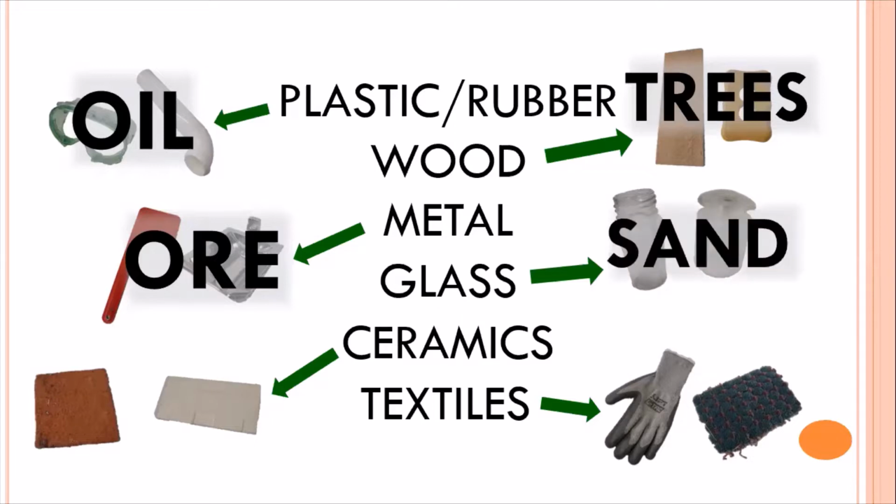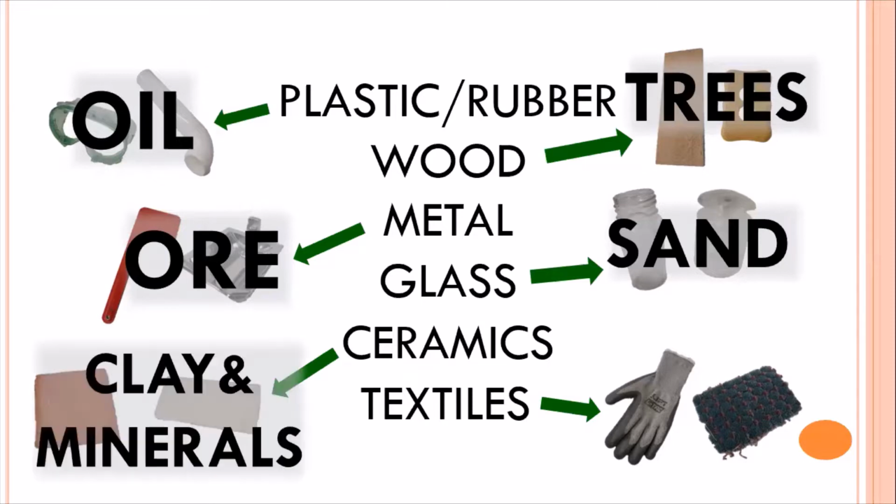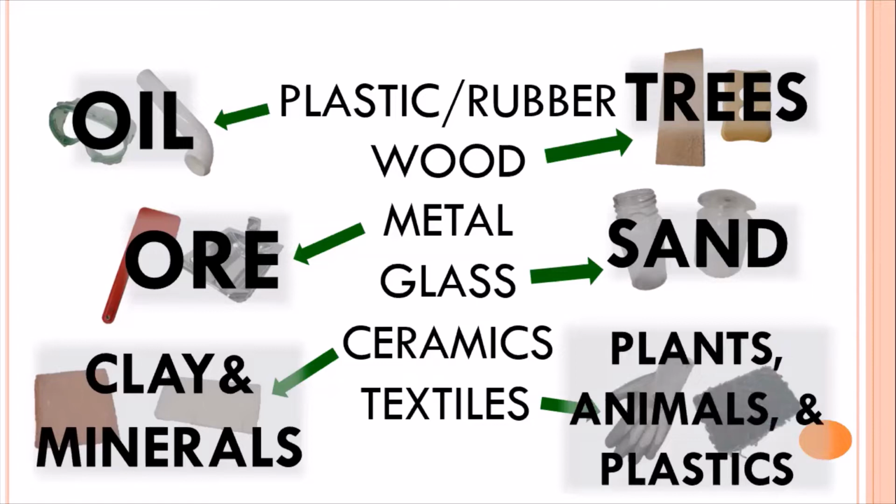Glass is made from sand, superheated and formed into whatever shape it needs to be. If you've never watched a video of glass being made, I highly recommend it. It is a very cool process. Ceramics are made from clay and different types of minerals. And finally, textiles. Textiles come from 3 different sources usually, and those are plants, animals, and plastics. Plants include cotton and linen, animals for wool and leather, and plastic. Most athletic wear and a lot of t-shirts have recycled plastic in them. How cool is that?